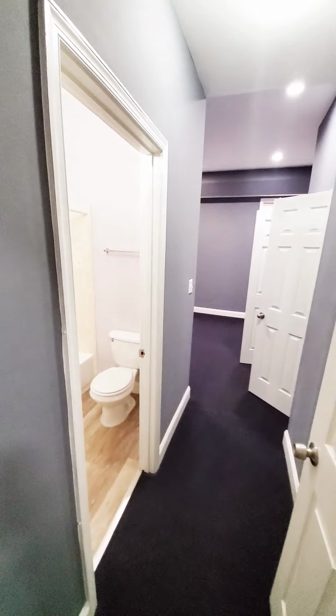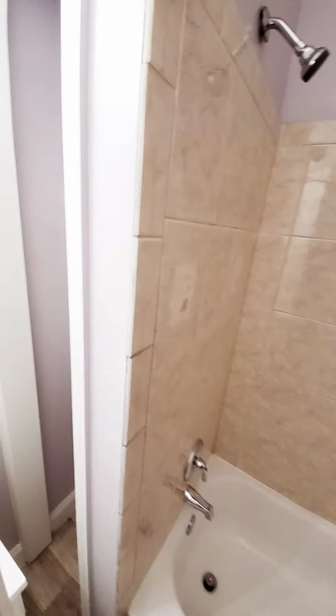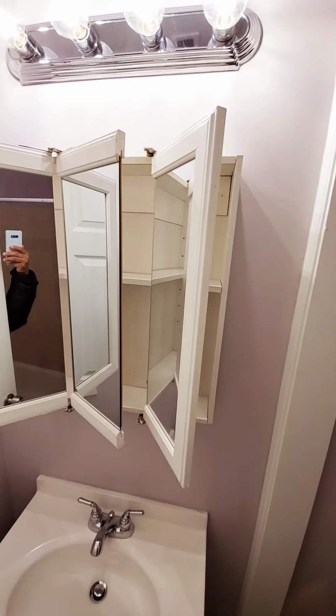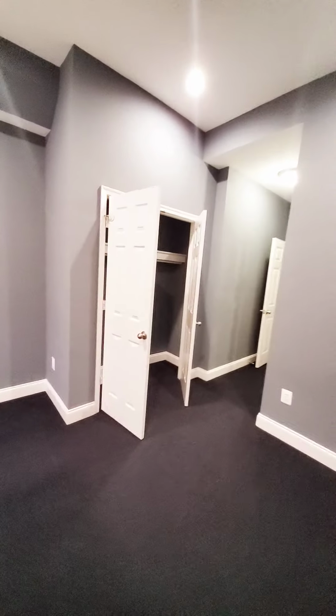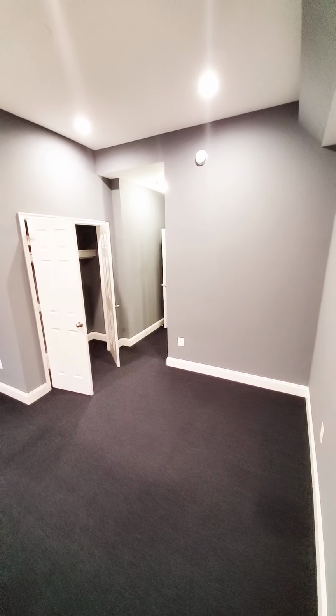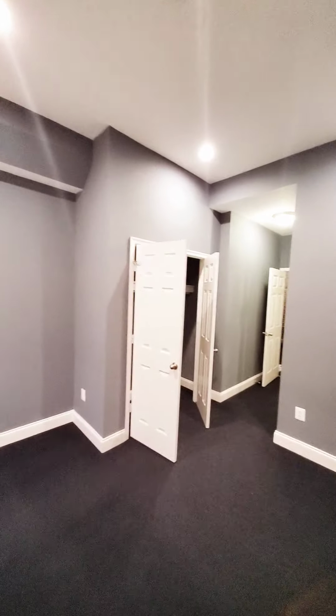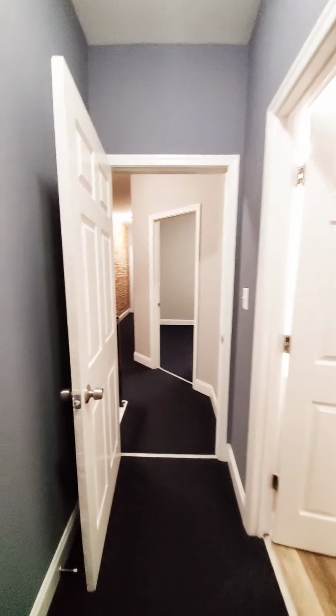And the master, it has its own personal bath. Nice high ceilings. So this is a 3-bedroom and den, 3 full baths, available immediately.